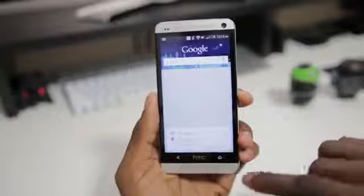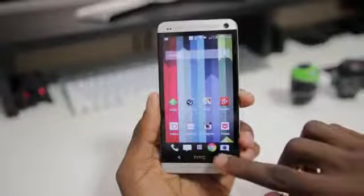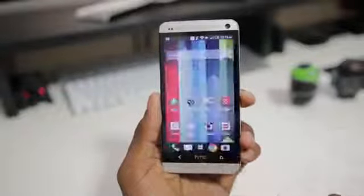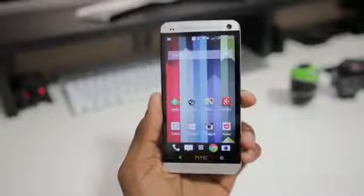So there's a few actions you kind of have to know with the home button, but after a while you get used to it. I've also accidentally pressed the HTC logo by default to try to wake up the phone. That's how long I was using the Galaxy Note 2.